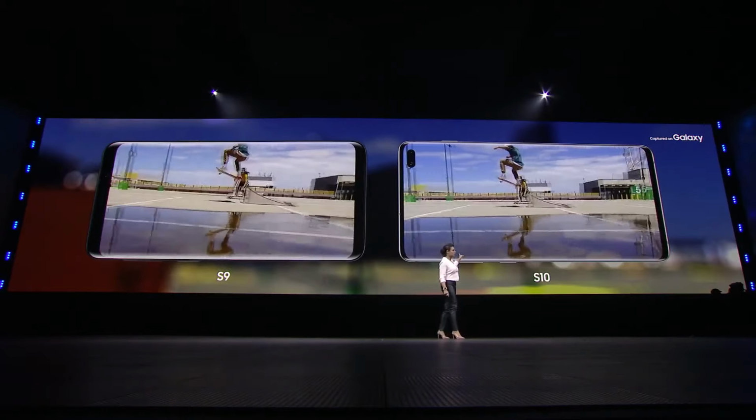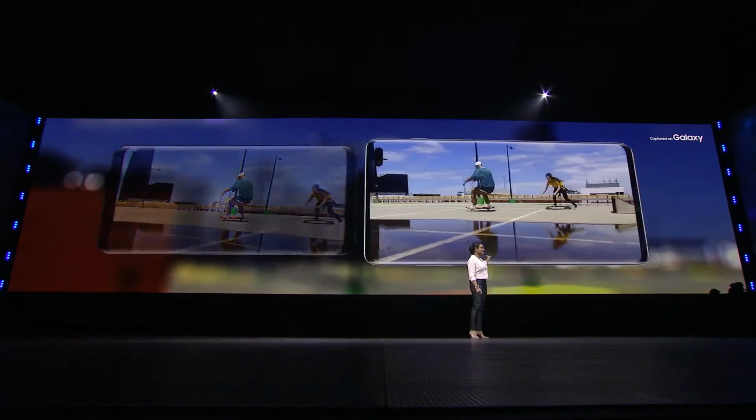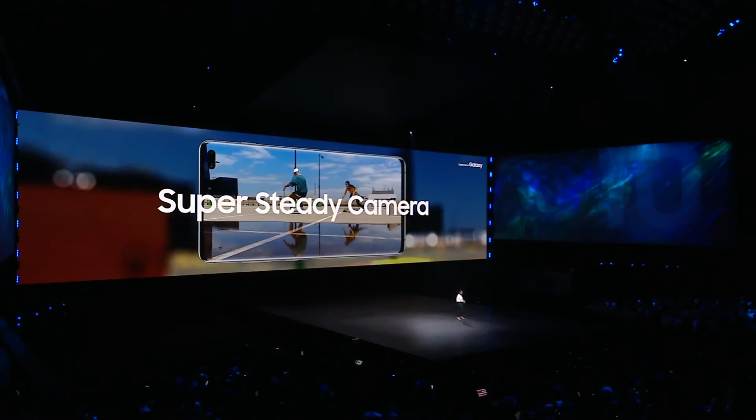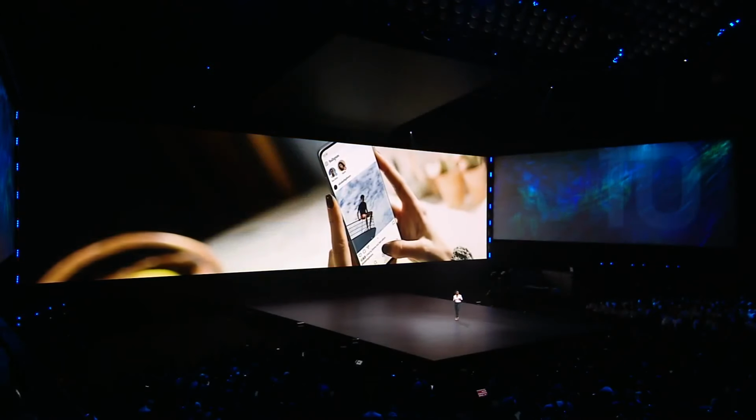Do you see how smooth that video shot on the S10 is? Now you can finally take action footage right from your smartphone. The S10 shoots super steady videos on par with what you'd find in most action cameras. The S10 lets you capture memories like never before.